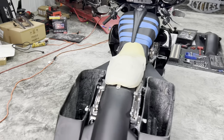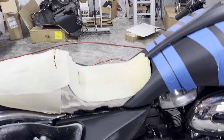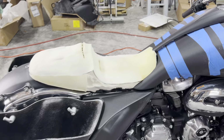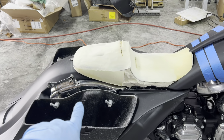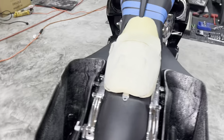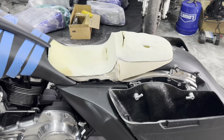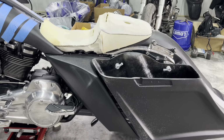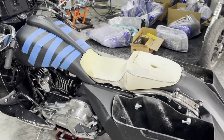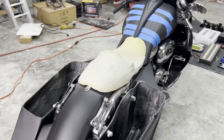Got it shaped now. Just gotta clean up the sides now. Yeah, I just gotta clean up the sides. And then she getting dropped off to Mosley, Maine.